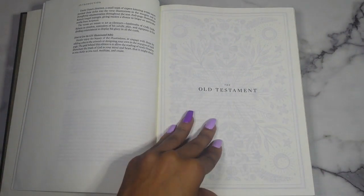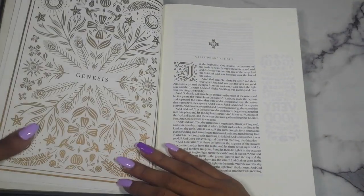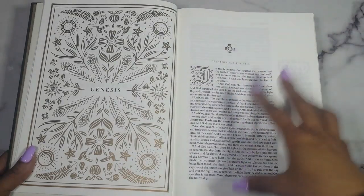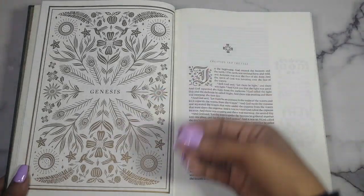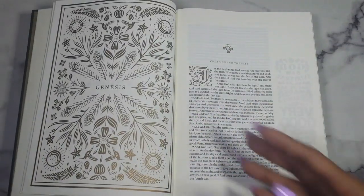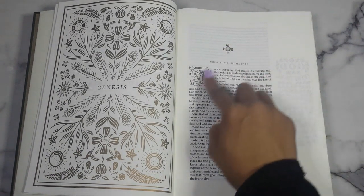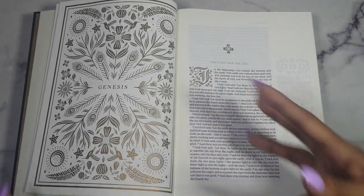I'm going to try to get this on camera as best as I can because it's just stunning. So here is Genesis. Each book begins with gorgeous artwork, and the artwork always deals with the book itself. This one is going to be more floral. It has the birds, the moon, and the sun, nature, because obviously Genesis is when the world was created and when God made man. The beginning of each book has a cute little illustration on top, and then the first word is always done in gorgeous hand lettering.